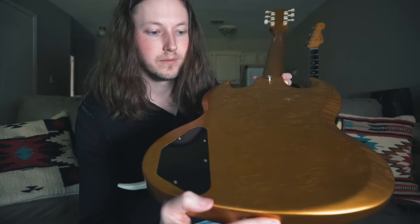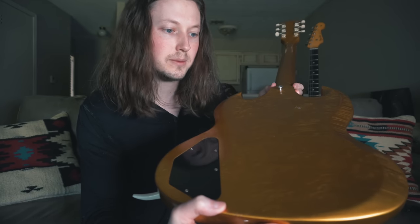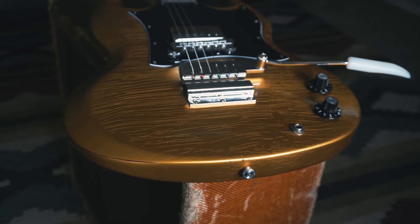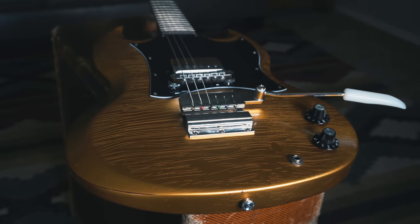It's very cool. It's got some killer checking going on. And it reminds me of those 1950s Les Pauls that Gibson did in all gold, which is one of the coolest looks to me. Anyhow, this guitar has a very unique pickup and bridge combination that I'll get to in just a minute here.